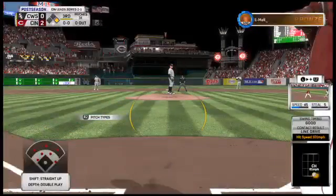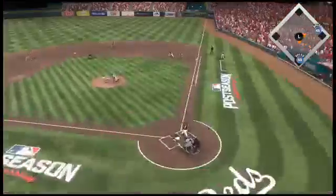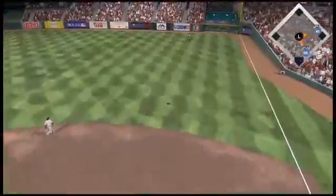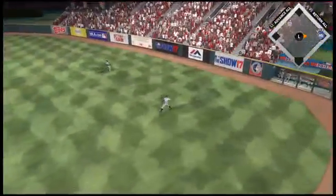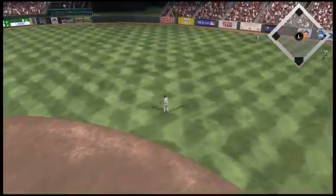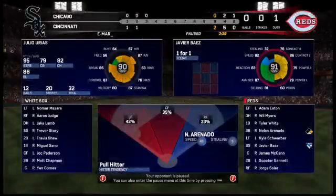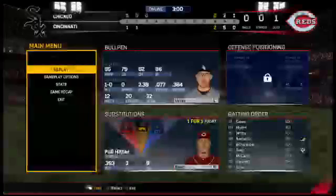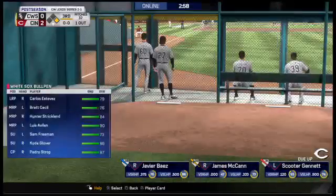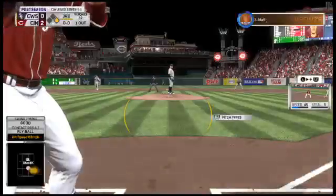Digging in to try it again, Kyle Schwarber. 0 for 1 here in the early going. Pulled high in the air out to right field. Judge is under it. Makes the play, 1 away. Now batting, shortstop, Javier Baez.